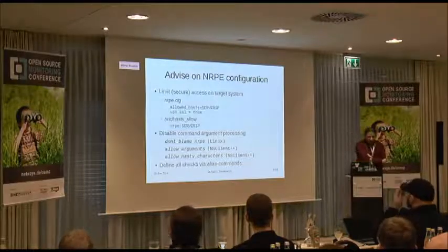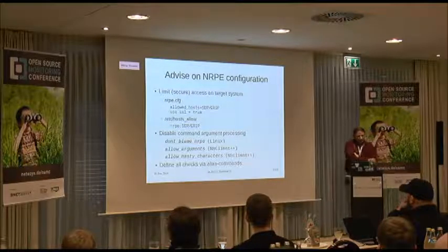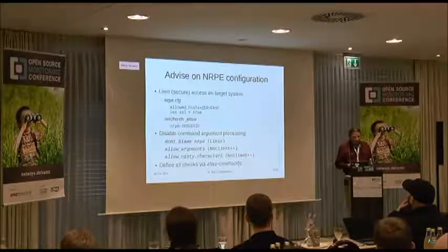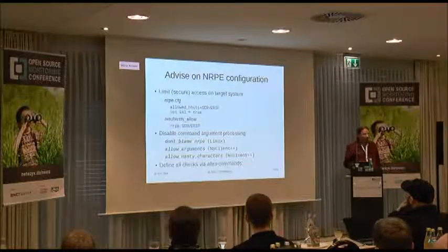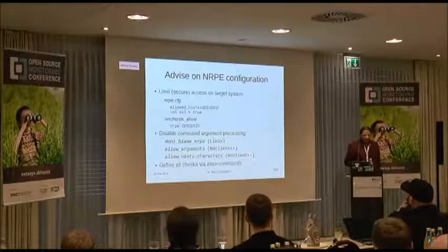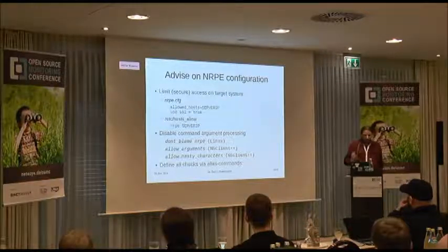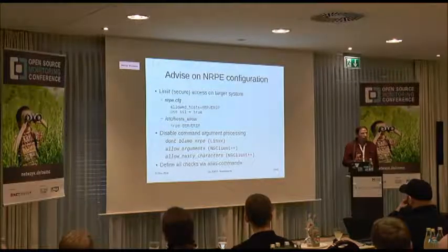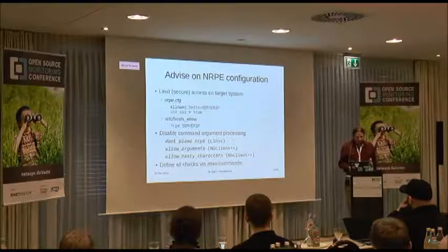So now, NRPE configuration. Limit the number of hosts which are allowed to contact the system. You can do this in the NRPE configuration, and you can do this in the hosts.allow file, where you can actually map to the daemon, and then disable command line processing. There is a warning everywhere, like in the standard NRPE documentation and in NSClient++, that you should not leave this on. Like most installations I saw, this is actually on. So this is really dangerous.